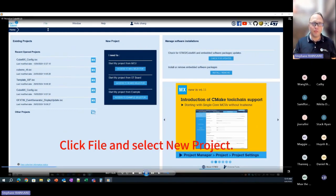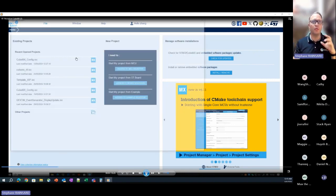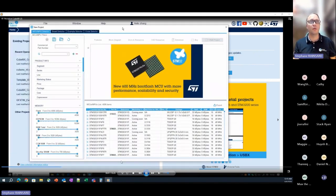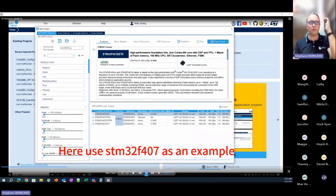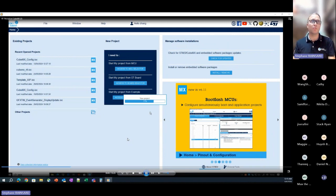Now, this demo is using the Spark demo board from RT-Thread. So we're gonna have to choose the STM32F4 product, which is the one used on that board. So here we are looking for the product, and we start the project.